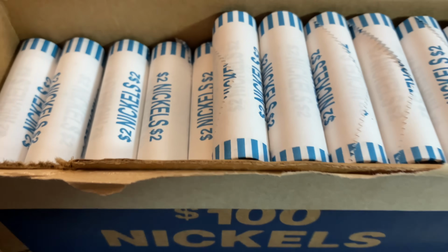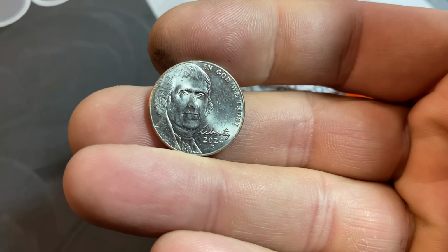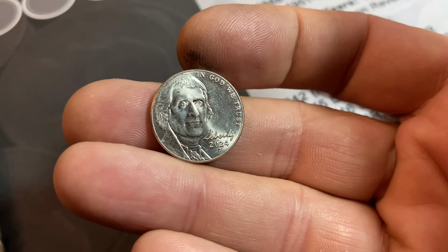Roll number 4, we've got a nice find. It's our first 2024 Denver Jefferson nickel. And if you don't know why these are important, check out this video right here. Either way, I'm trying to fill up another tube of these.